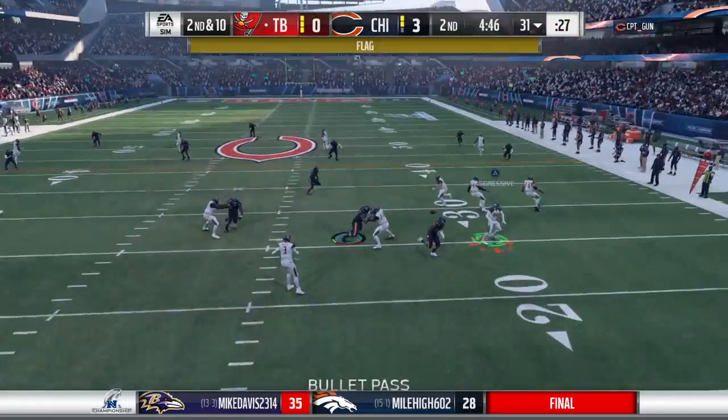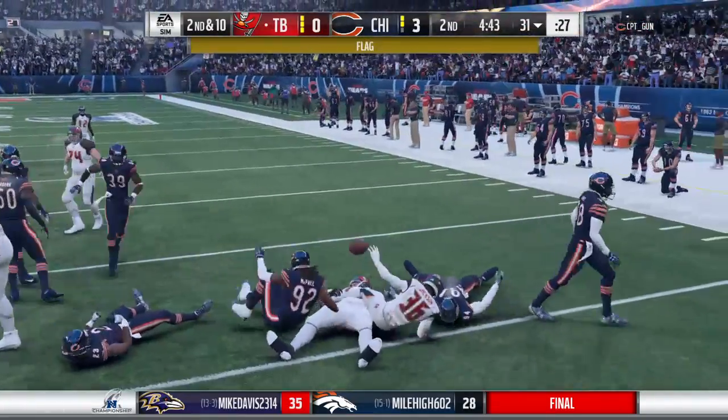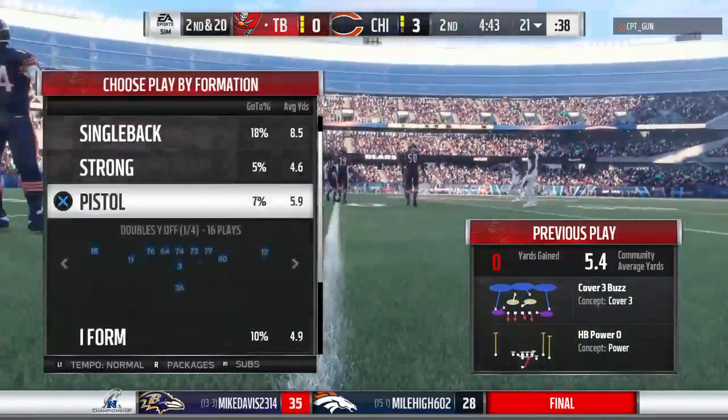Now Jameis on second down. Now they go screen. It's complete. And I think we've got a hold here. It's a 5-yard pickup for the moment. Let's see what our referee says.